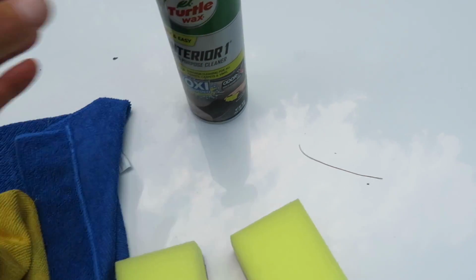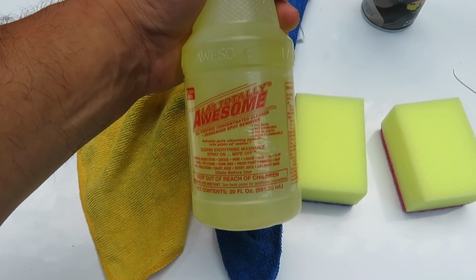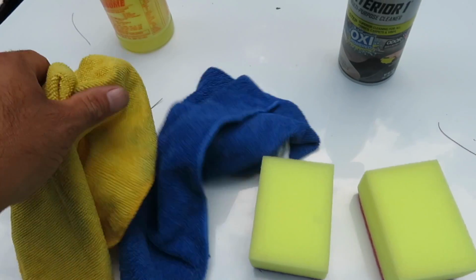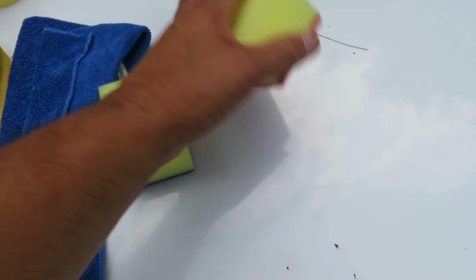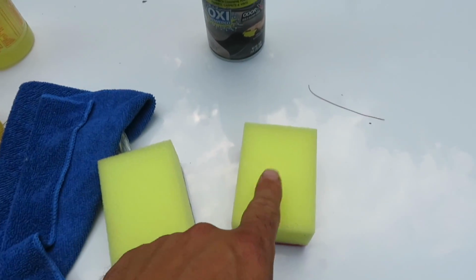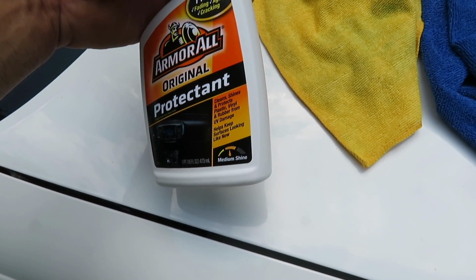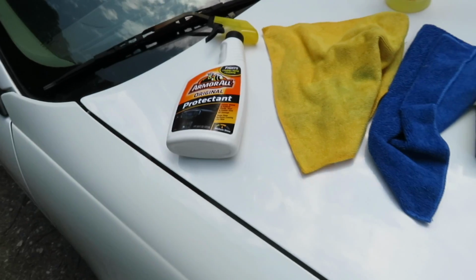But if that doesn't work, we have this. It's LA's Totally Awesome cleaner. I don't know how totally awesome it is or if it will even work, but we're going to try both of those. And we got some rags to clean it up with after we try it, to wipe all the residue off. I've got a couple of these little scrubby pad things to scrub it. I may not even use the brush. I may just use these. I'm going to read the directions and see what it says. And then after it's all done, we have the protectant to put on to protect it from sun damage after we get whatever was on it before taken off.